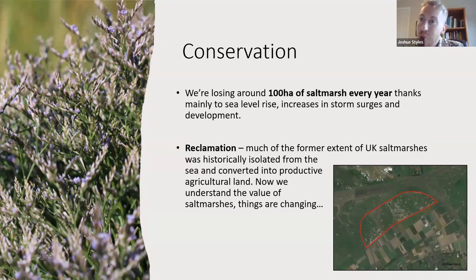Brilliant. Cool. Salt marshes are great. We know what they are. We know they're important. We know that to survive there, plants, animals, fungi, generally, you need to be a specialist. However, the bad news is, as special and amazing as salt marshes are, we are losing a hell of a lot of it, sadly, mainly down to sea level rise. But in Britain, we're losing around 100 hectares of salt marsh every single year. Isn't that sad? I think so.